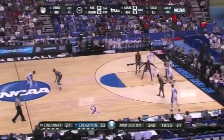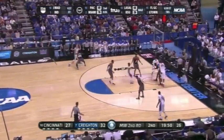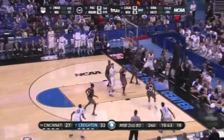But Cincinnati, they've been hanging their head on as they're a very good defensive team, only allowing opponents about 38% from the floor. We see Creighton with a 63% mark in the first half here. Yeah, Creighton excellent at moving the ball and making.